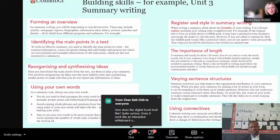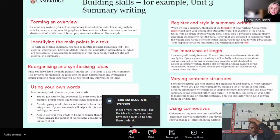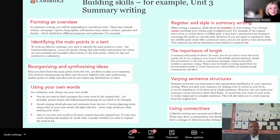So you can see how we are constructing. We start off with the overview, then the main points, then how we organise and synthesise ideas, then how we actually write it. And we go through the various things they need to consider. So every unit is like this in terms of construction of skills. So could I have the next slide, please?